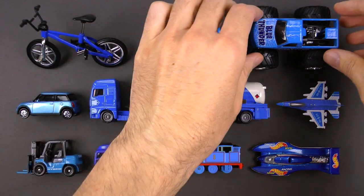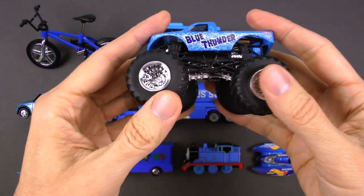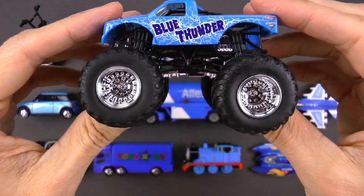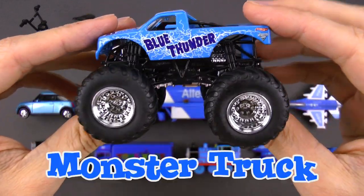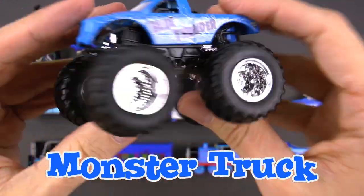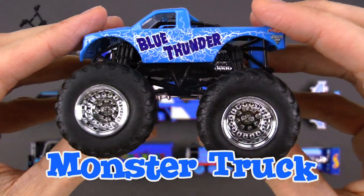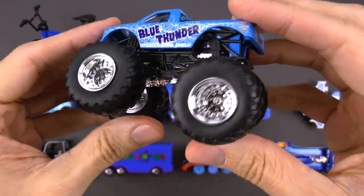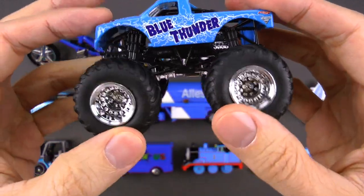Okay, next up, whoa! I mean, whoa! Look at this one, you guys. You know what this is? This is a blue monster truck. Whoa! And how appropriate, its name is Blue Thunder. All right, I'm doing the echoes on my own because it's so awesome.